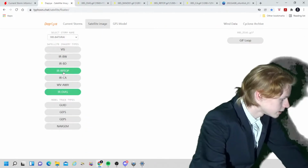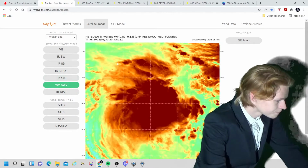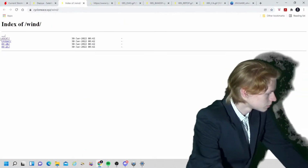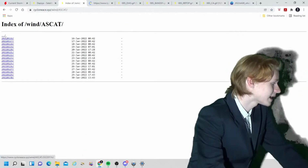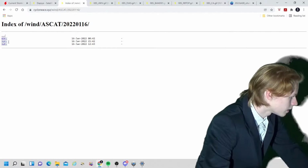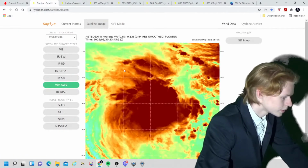God, I wish I had... You can see dry air. This pretty much shows wind data. Hold up. Oh, this is the SCAT, you can see different ones. I got this one. I don't know if it's 92P. I don't know. Those are really good. Those are the SCATs. Okay, wonderful.